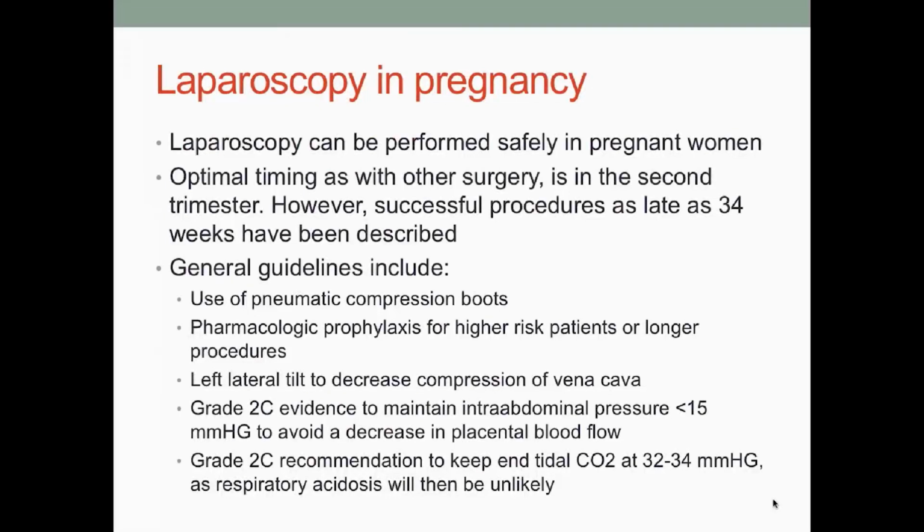Typically, if the procedure allows it, we recommend a left lateral tilt or a uterine displacement to decrease compression of the inferior vena cava. There is grade 2C evidence that suggests maintaining intra-abdominal pressure at less than 15 millimeters of mercury to avoid a decrease in placental blood flow. And similarly, grade 2C recommendations to keep end-tidal CO2 at 32 to 34 millimeters of mercury, as respiratory acidosis becomes unlikely at this level.